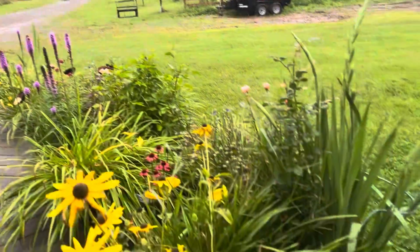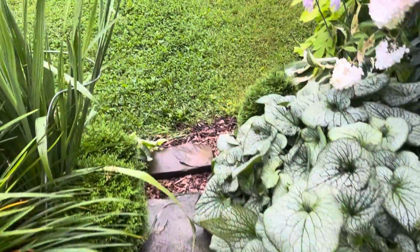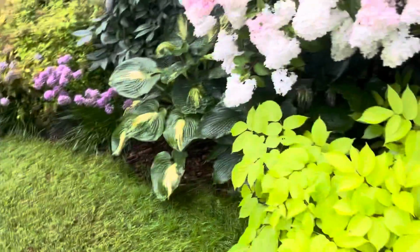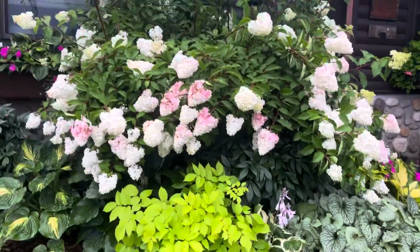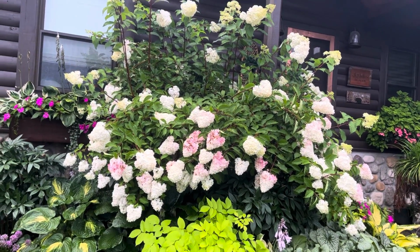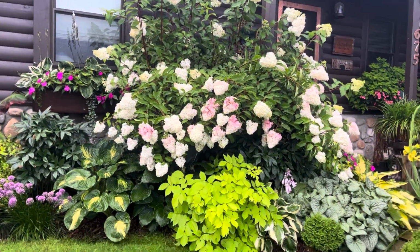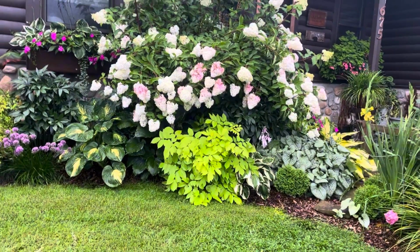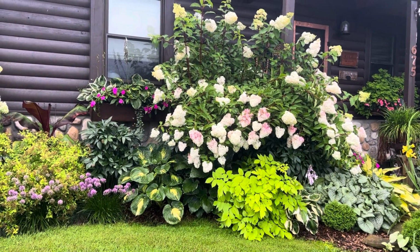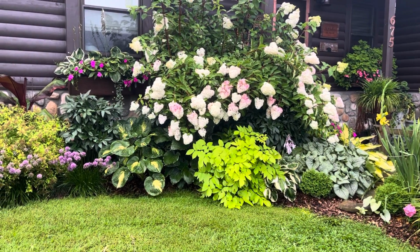All right, back down the path, which is again being overtaken by the Brunnera. Here you can see the drooping. They will pick up some. Top ones aren't drooping, but the bottom ones there are. Still my favorite corner of my flower gardens. Love the layering, just the healthy lushness of that.